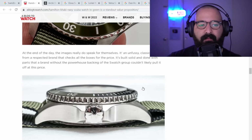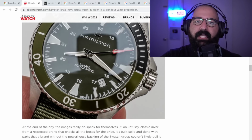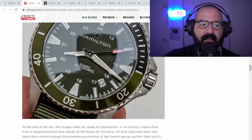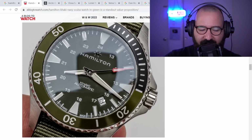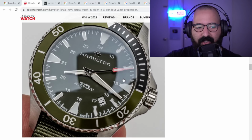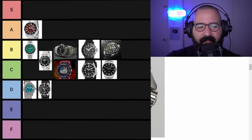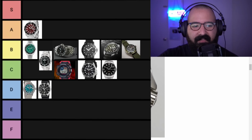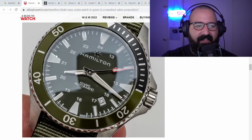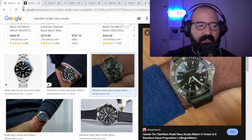It's not the most impressively finished. It's not going to be, again, the most complex. We're looking at watches under $1,000, guys. But I think this would be A tier, except for the date window. That stupid date window they should have put up here or down here. I'm going to give it B tier with the Seastar because it could have been A if it didn't have this, but I've got to stick to my guns and be harsh here. So this is a B tier watch.